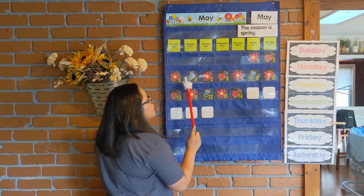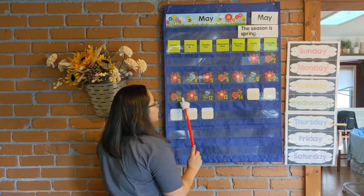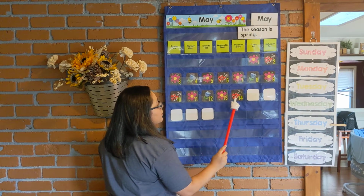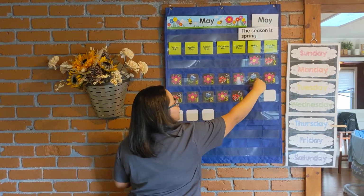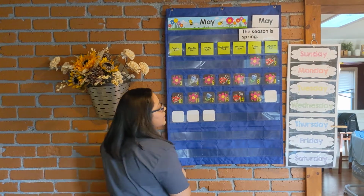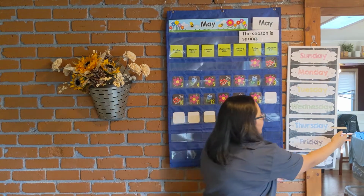Purple ladybug, purple, blue. Purple ladybug, purple, blue. Purple ladybug, purple, blue. Purple ladybug, purple. So today is a purple day. It is the 15th. Yesterday was Thursday, which makes today Friday.